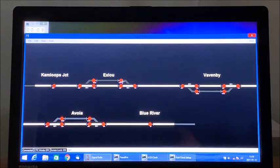In order to line a signal, you can do it one of 2 ways. You can click on the 2 consecutive signals and it'll line a signal that way, and it comes in solid. If I wanted to run a train into the siding, then I can click on the first one and then the signal in the siding. It will automatically line the switch and then line the signal in to follow.